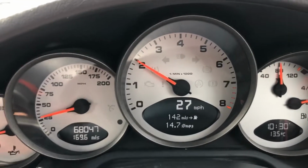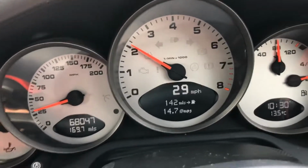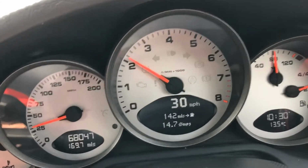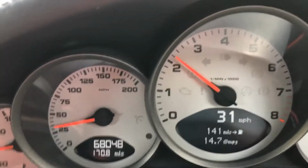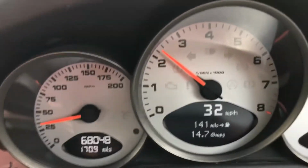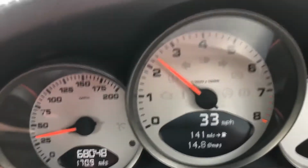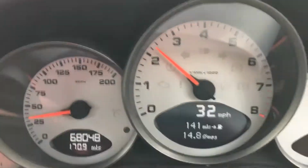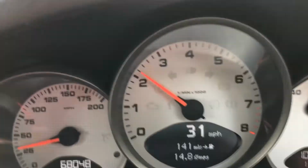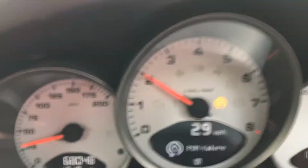Third gear. I keep it at about 2200. Not many cars about this morning. I must admit, I'm still none the wiser as to what it might be, other than that I seem to be able to make it happen at a given time. There it goes again.